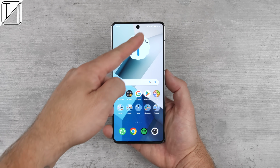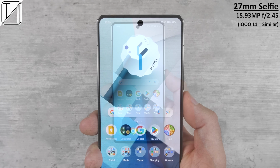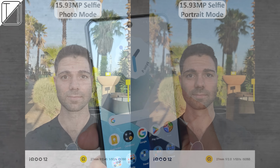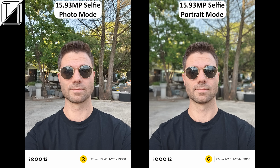It has a small punch hole notch at the top center of its display, which houses a 27mm 16 megapixel sensor with an aperture of f2.45. Selfies during the day come out looking a lot better than I was expecting, with incredible detail and fantastic edge detection when in portrait mode.